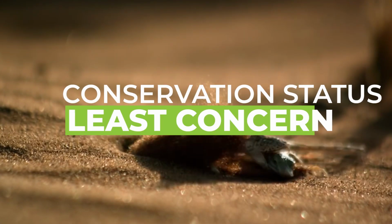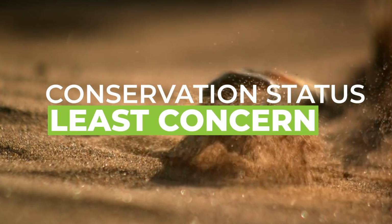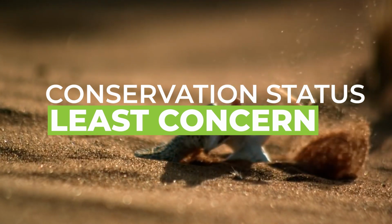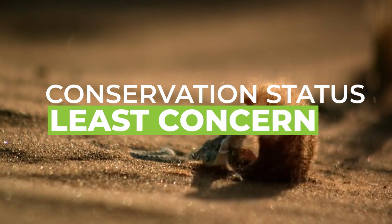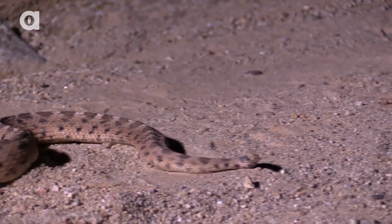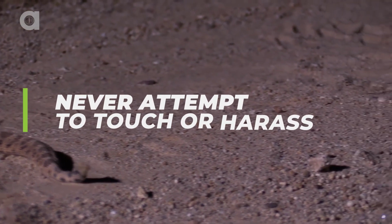Sidewinder rattlesnakes are currently listed as least concern. As long as their habitats remain unfragmented and their prey remains readily available, they should survive as a species for a very long time. If you happen upon a sidewinder in the wild, remember, look, but don't approach.